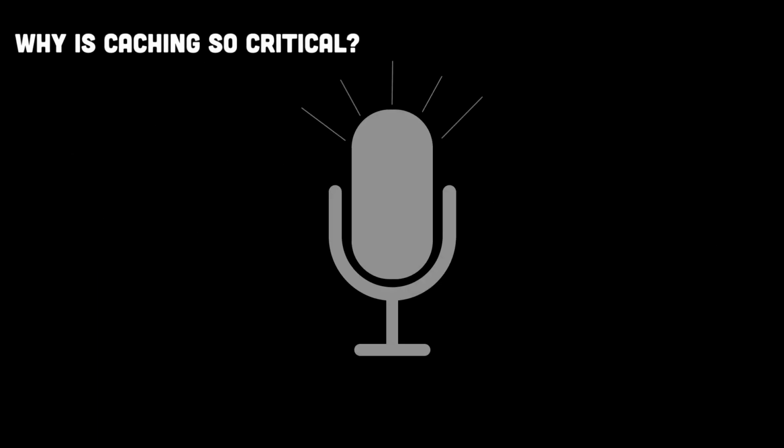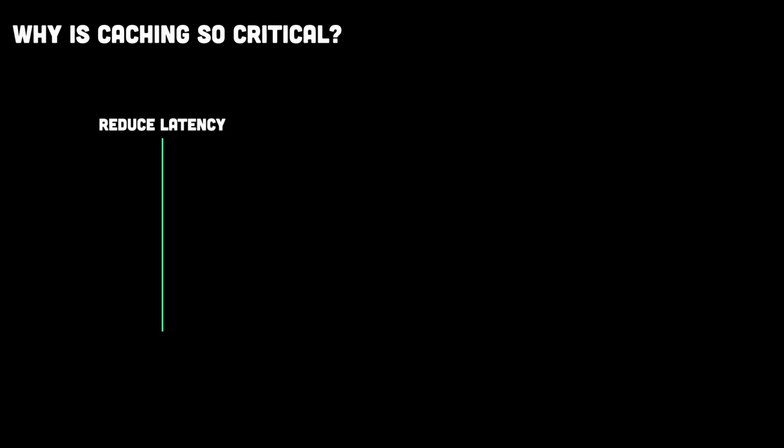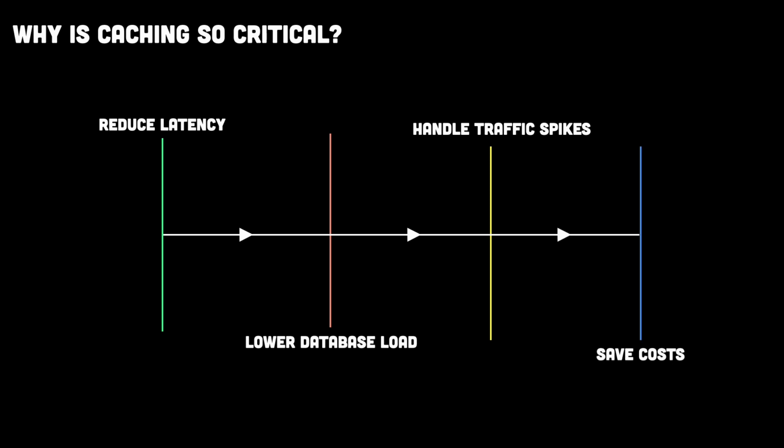So why is caching so critical? Well, here's the deal. When your system scales, performance is everything. Users don't care how elegant your backend code is. They care about speed, and every millisecond counts. Caching can reduce latency, lower database load, handle traffic spikes, and save costs. It's one of the few optimizations that improves both user experience and infrastructure efficiency.